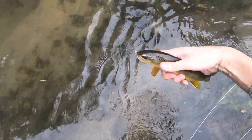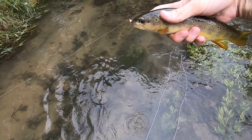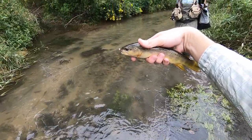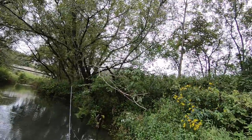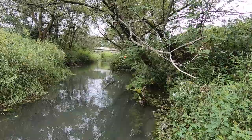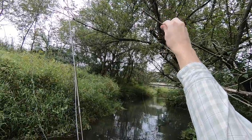Every one of these fish, in my eyes, is a jewel. I never get tired of looking at them or trying to catch them. Now I know that in some parts of the world, this is a tiny fish, only about 9 inches, but this is about the average size of the fish that live in these spring creeks. And that's okay, there's still plenty of great dishes to be made with fish in this size range.